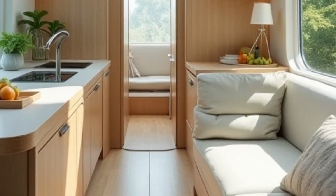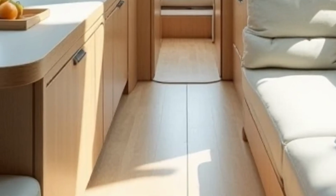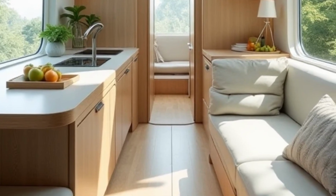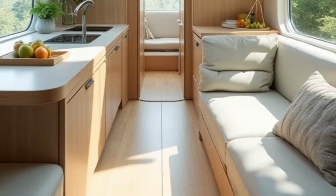Toyota has maximized every inch, providing a fully equipped kitchenette with a modern induction stove, a refrigerator, and plenty of storage. The dining area seamlessly converts into additional sleeping space, while the primary sleeping quarters offer a plush, memory foam mattress with panoramic windows for breathtaking views.